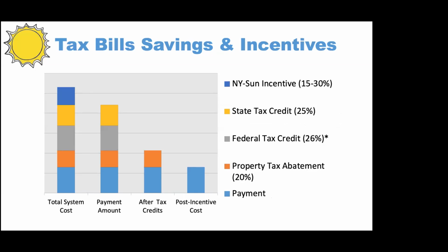So tax bill savings and incentives. We're lucky in New York State. There's a range of different incentives available to us and in New York City. And so I'll just walk through them briefly.